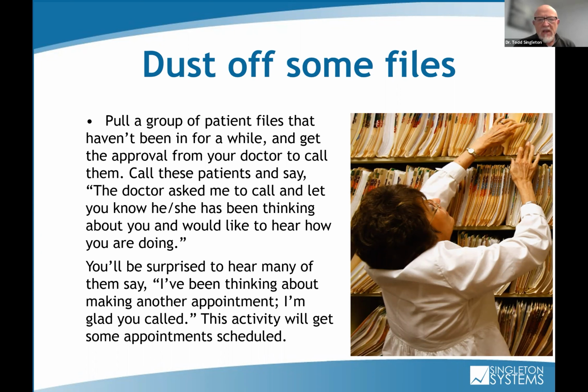People go to Cheers not just to drink alcohol, but they go there because people know who they are and they love to hear their name. They like to know people know them. So that's important, to know your patients, even if they haven't been in a while. You'll be surprised to hear how many people say, I've been thinking about you, I'm glad you called, making another appointment. So this activity will get some more patients scheduled in your office that haven't been there for a while.